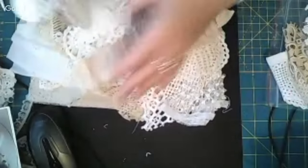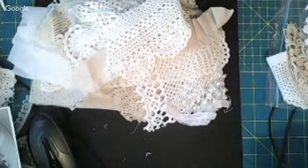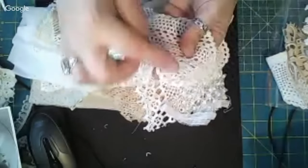You know, when I did that shadow box and I had patterned doilies on the back, that's what I used. I just cut strips of that and put it on. And it gave it texture. And these are so pretty to do butterflies with.